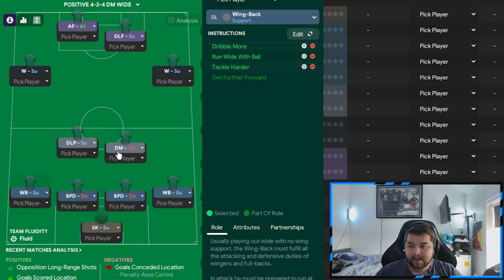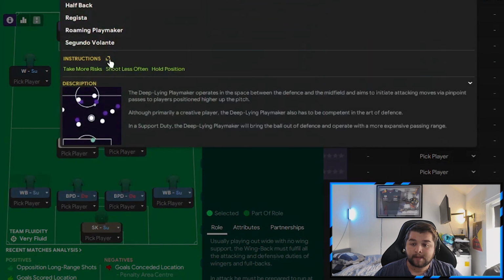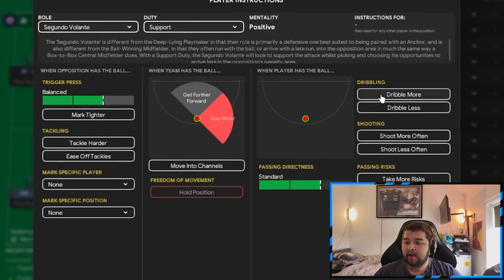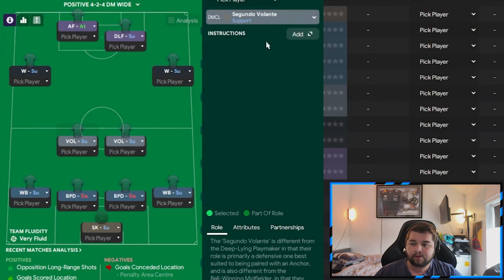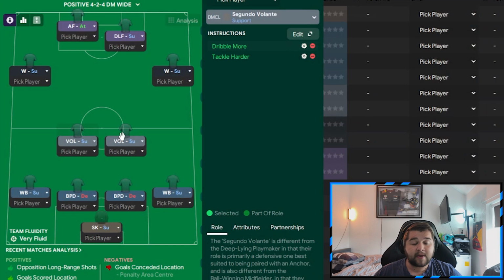When it comes to the midfield, this is where things are going to get a little bit spicy, because we're going to opt for a double volante setup, which in the South American leagues, they seem to be blessed with options over there. So if you are playing in South America, you're going to be covered. And we are going to have them both set to dribble more and both set to tackle harder as well. So the same on the right is going to go for the left as well. So these volantes are going to be incredibly comfortable on the ball. So make sure you've got the right players to fulfill that role.